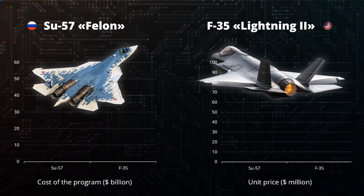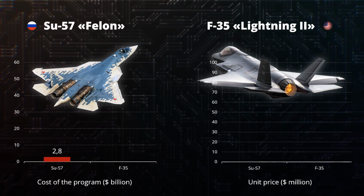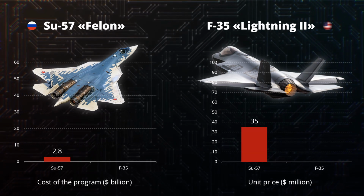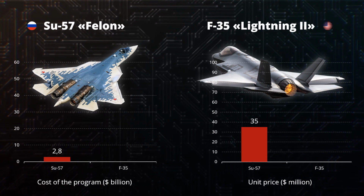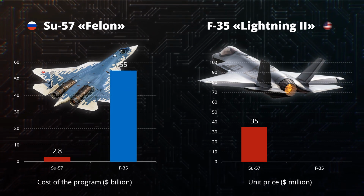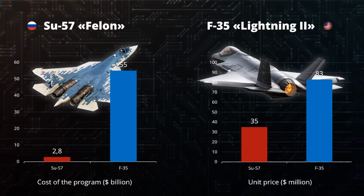The cost of the Su-57 development program is $2.8 billion. The price of the fighter is about $35 million. The F-35 is a unified project for basing on land and at sea, so the cost of the program is significantly higher and amounts to $55 billion. The price per unit of the basic version is about $83 million.